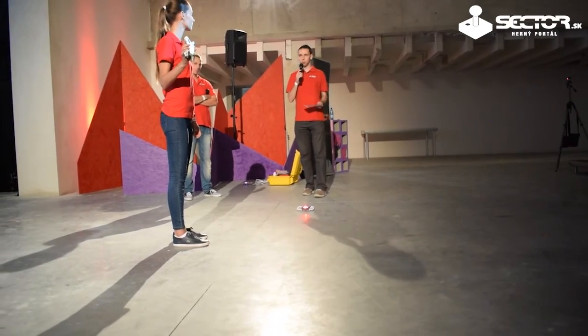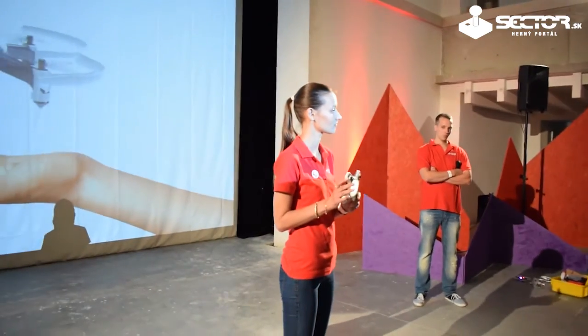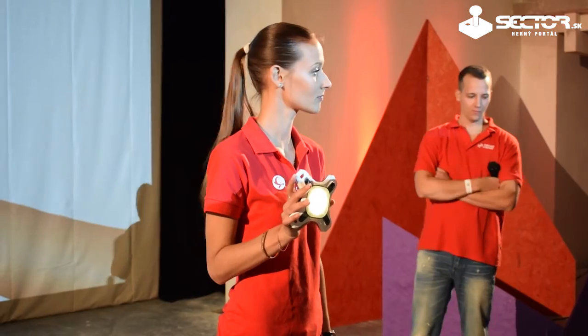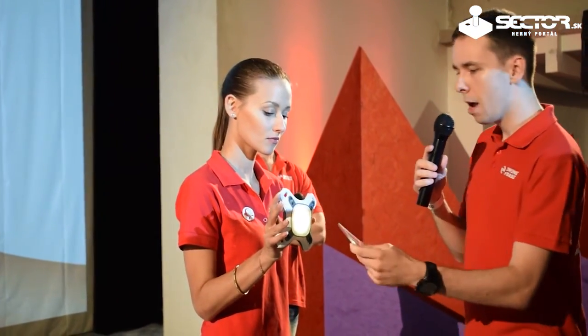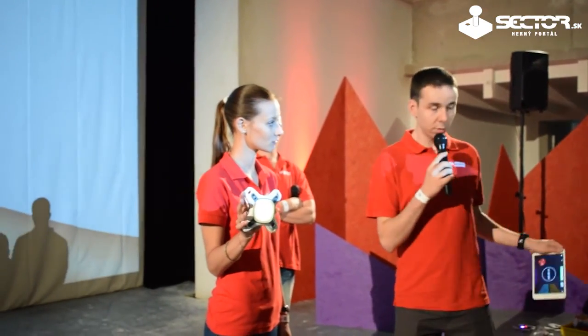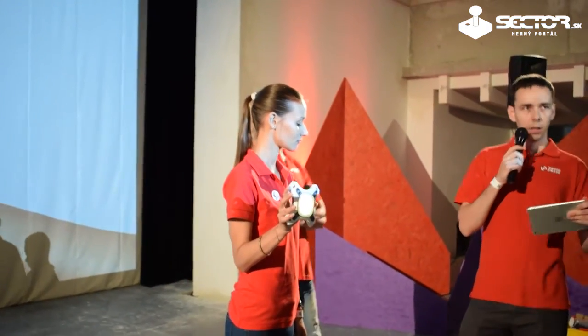The base can be placed on the wall, and it is like a boss in the game. It has life. You can see the LED diodes, and this means the base life. When you shoot at the base, the life decreases. But the base is intelligent. It knows when the drone is in front of the base and starts shooting at you. So it can kill you, and it can also kick the drone backwards.